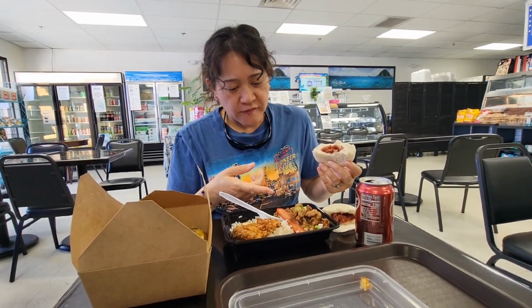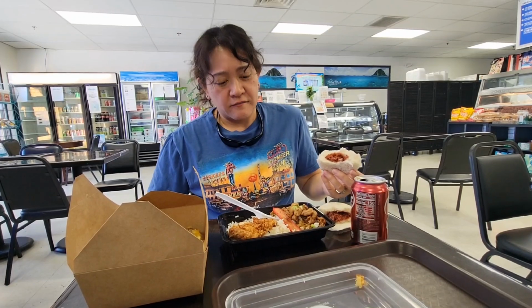So the pickled mango is colored red, the hot dogs are colored red. Oh, okay. So it's Frank's Foods. I don't know if Miko's are around, but I think it's just Frank Foods that's around Redondo. But they just color it red for some reason.